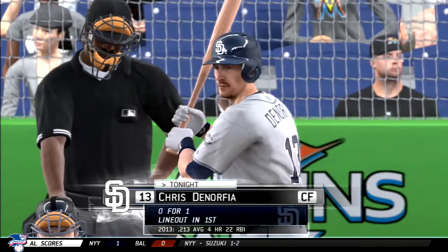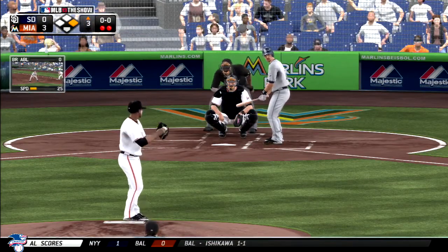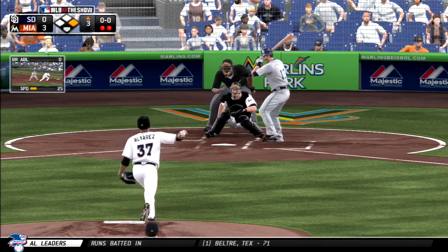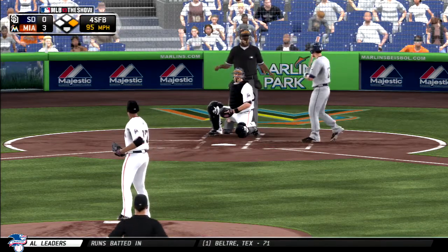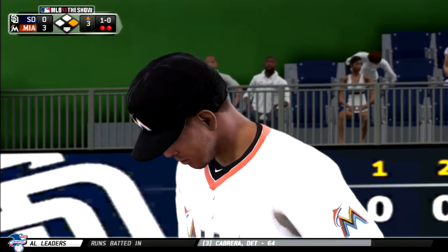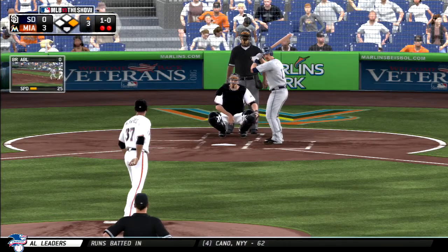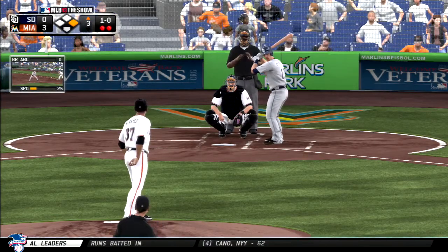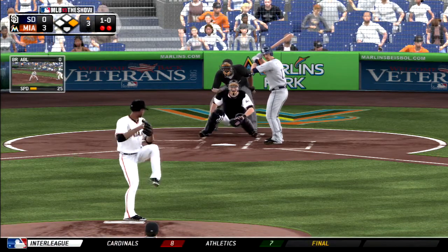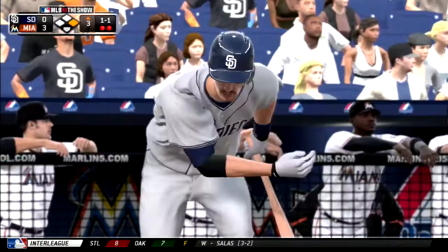Chris D'Onofrio will stand in, a line-out victim his first time. Nowhere close with the fastball to begin the at-bat. It's ball one. Whoa, that one definitely took off on him right there. He's lucky that thing didn't go all the way to the backstop. And he fires in a strike this time to make it one ball and one strike.